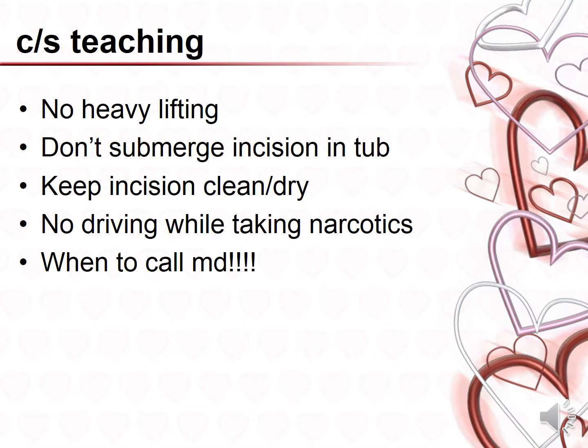Cesarean teaching: no heavy lifting. The incision cannot be submerged in a tub. Keep the incision clean and dry. No driving while taking narcotics, and she needs to be given the instructions on when to call the physician: temperature over 100.4, any kind of diaphoresis or sweating or feeling funny, any kind of signs of infection around the incision site.